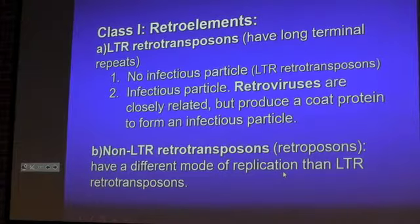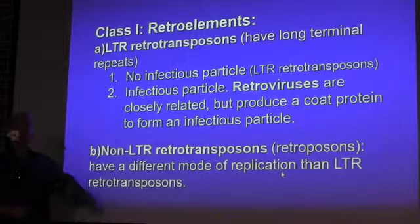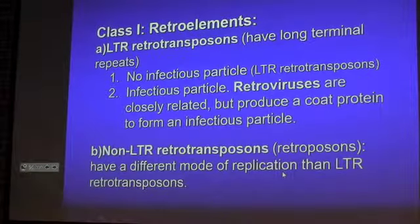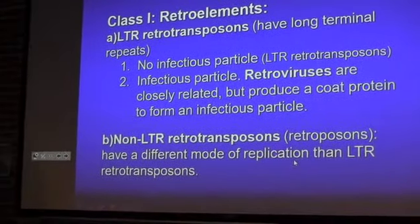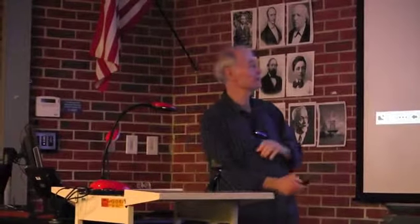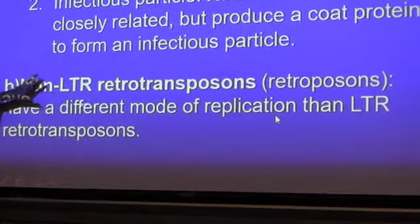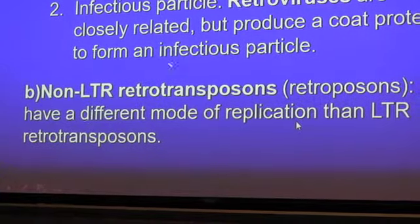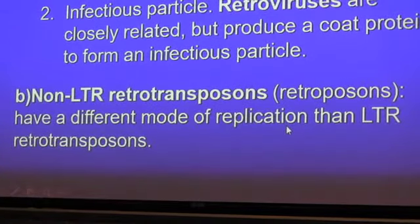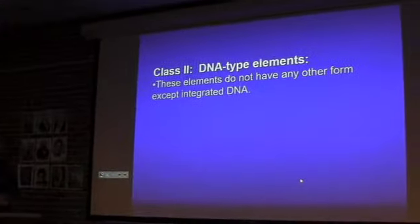Retroviruses are closely related. They form a coat protein, except this coat protein, this particle, is secreted and infects other cells. A retrovirus. HIV is a retrovirus. And then you have these down here that don't have any kind of long terminal repeat at all. We'll just briefly talk about these. They have a very unique and strange, uncomplicated, and, paradoxically, poorly understood way to replicate.